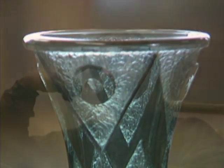The whole concept of light projection and shadow and illusion and mystery has been a very important aspect of my work for the last 25 years. In 1977, I went over to Europe on a Fulbright and worked with the J&L Lobmeyer factory in Vienna. That was a very interesting period of time for me creatively.